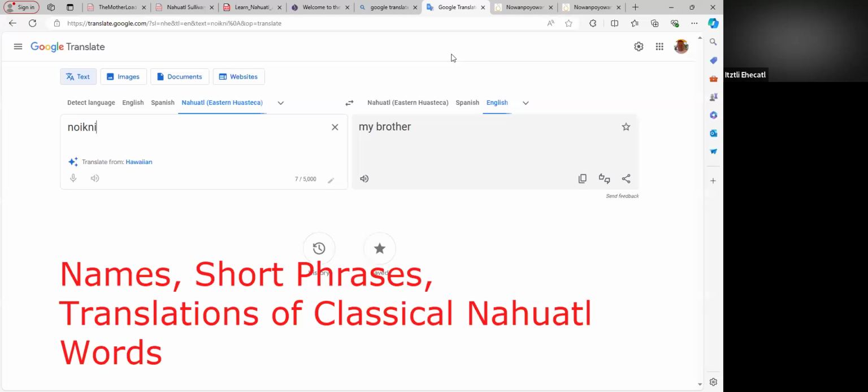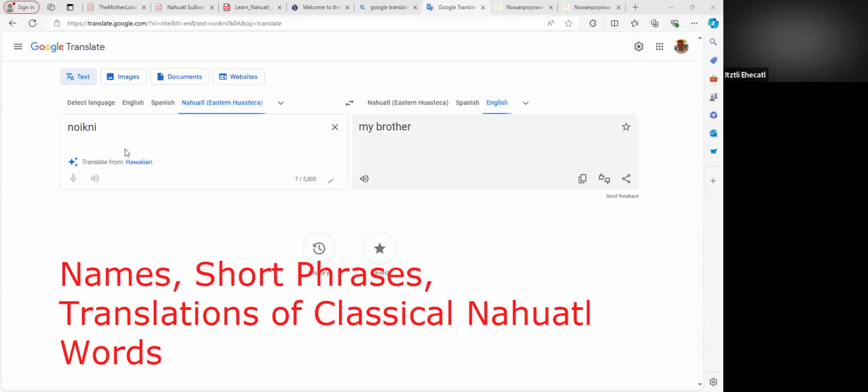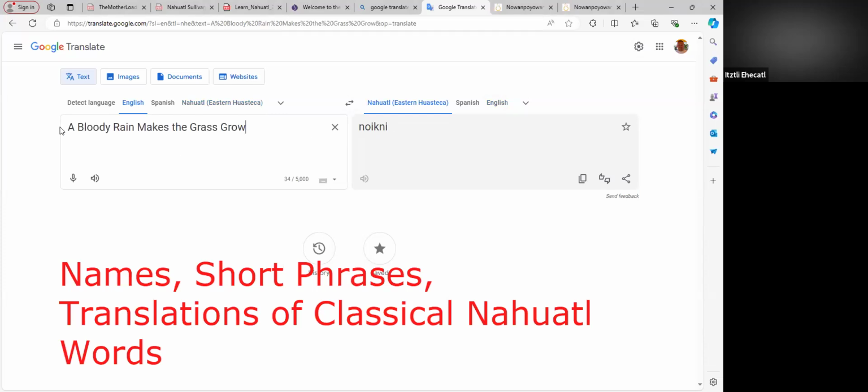And so, the other thing that people try to do is they want to translate short phrases. I'm going to use an example from Reddit. There's a lot of people who say they're writing a book and they want their characters to have Nahuatl dialogue. And so they come up with phrases like this. Somebody recently asked, how could I translate this, right?